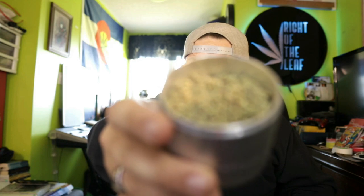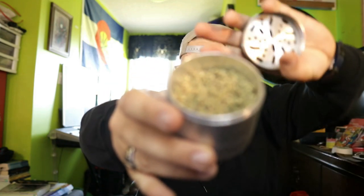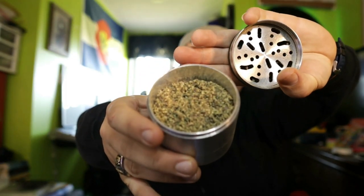A fantastic grind, like absolutely that kinetic sand that I love rolling with, packing into my bongs. Focus on the grind, not on my head. There you go, really nice kinetic sand look to it. And just a power play of that cherry aroma. I'm going to give this a 9 out of 10, and it's mainly because that cherry aroma is explosive.